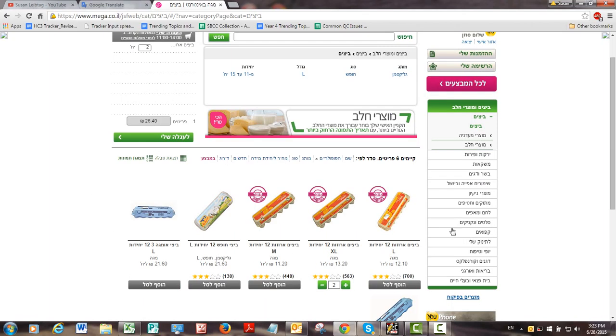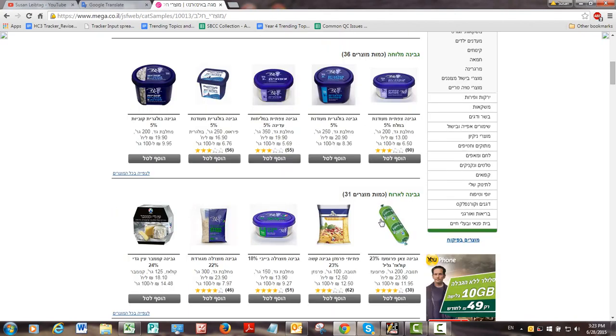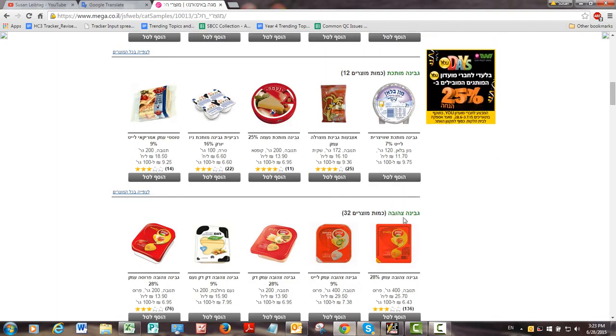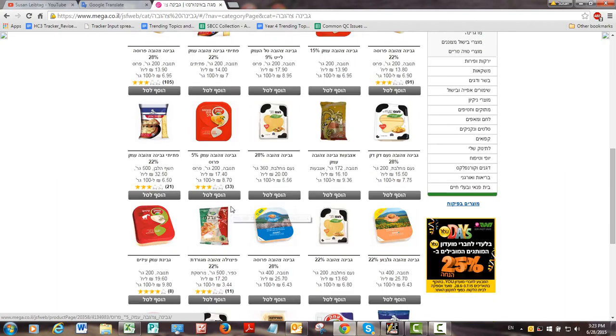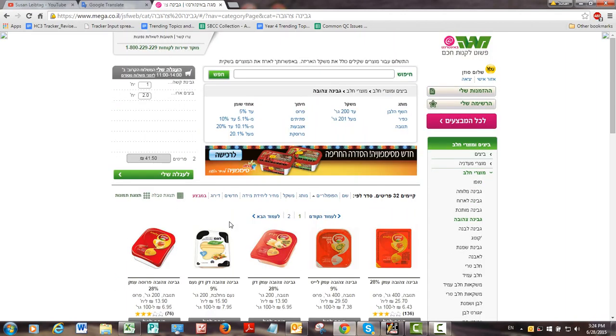Okay, so then let's go to milk products. Now here, there are different categories. These are gvina milcha, salty cheeses. And these are like spicy cheeses, and what you need is your yellow cheeses, and they show you a few items, and then they tell you to click here to see the whole range in this category, and then you can see there is a much bigger range in this category. In fact, there's 2 pages. So let's say you want this cheese, and as soon as you clicked on it, it added it to your list, at the top of the page. This is your cheese.